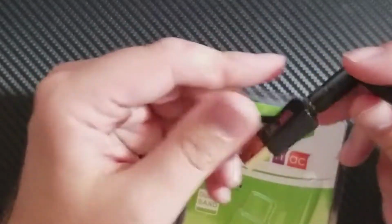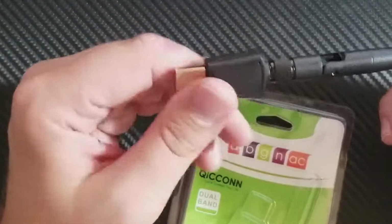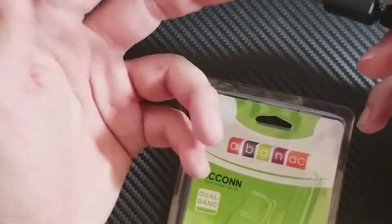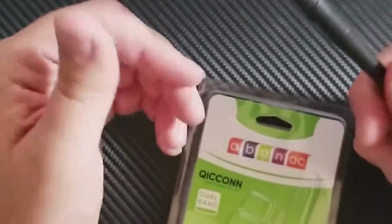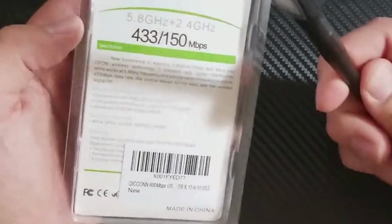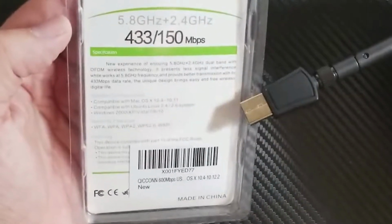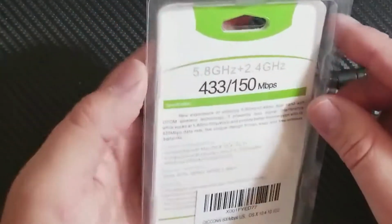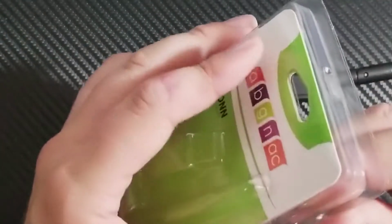This is an AC dual band. It's AC, 5 gigahertz and 2.4. It is a nice little bendy angle antenna style. The only downfall I've found so far is that I didn't notice it when I ordered it. It's not mentioned anywhere on the product listing on Amazon. The package doesn't show it here, but they list specs of 433 by 150 megabits a second. Of course, 433 is the 5 gigahertz band.